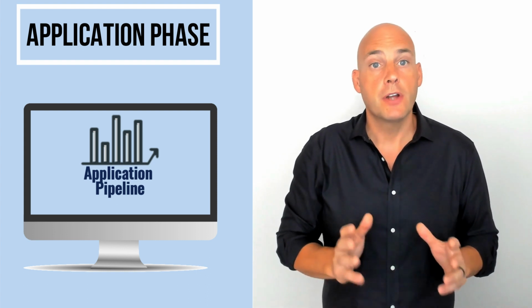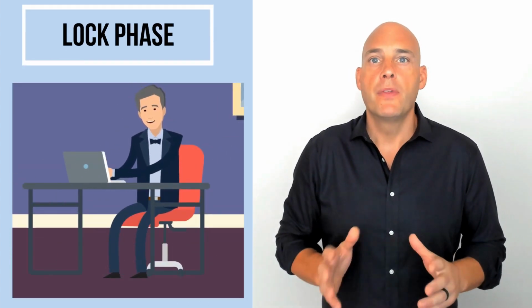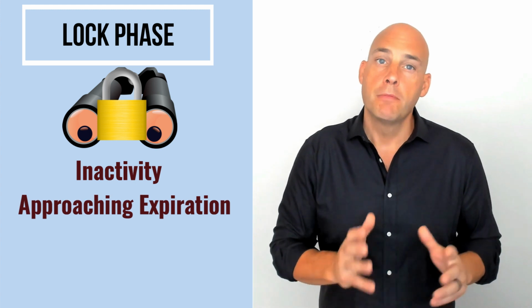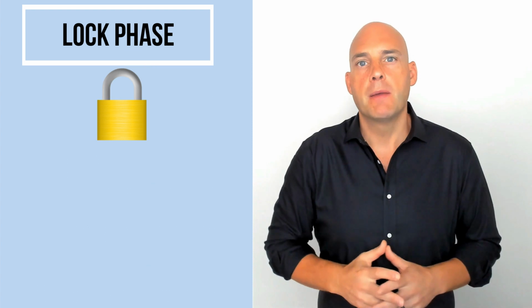This, of course, is in stark contrast to the lock phase. The lock phase is basically go time for the secondary team. This is when they should be fully engaged in watching every individual lock in the pipeline for things like inactivity, approaching expiration, margin reductions, and more. Before we dive into that, though, let's briefly define a mortgage lock.